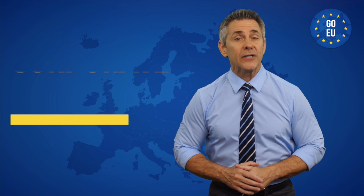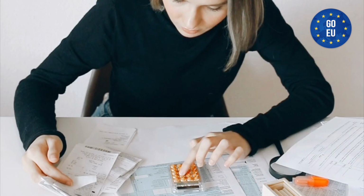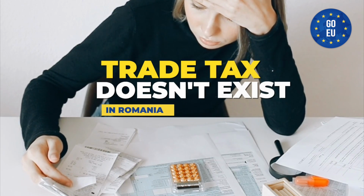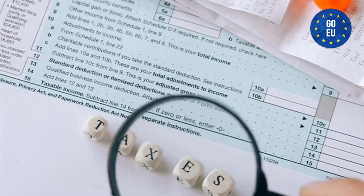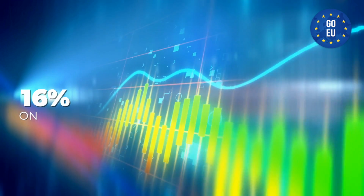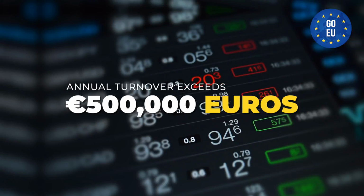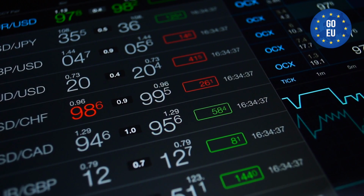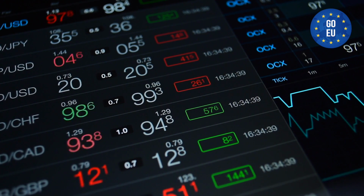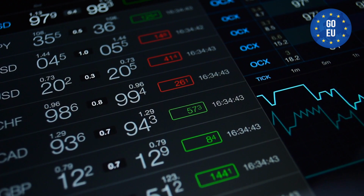Let's delve deeper into corporate taxation for companies in Romania. First and foremost, it is important to note that trade tax does not exist in Romania. Instead, companies are required to pay a profit tax of 16% on their earnings once their annual turnover exceeds €500,000. This type of taxation can also be voluntarily chosen even for smaller profits. However, there is another option that is quite attractive, especially for companies with lower turnovers.